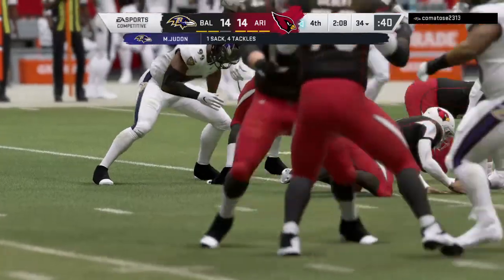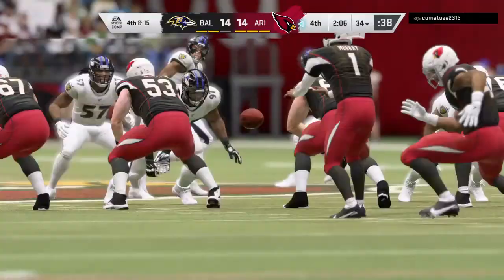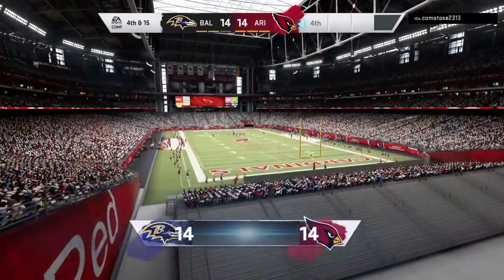Throwing is Murray on 3rd down. Blitz coming, and down he goes. Marching in for the sack, Matthew Judon. A 6-yard loss. Here's Andy Lee now.